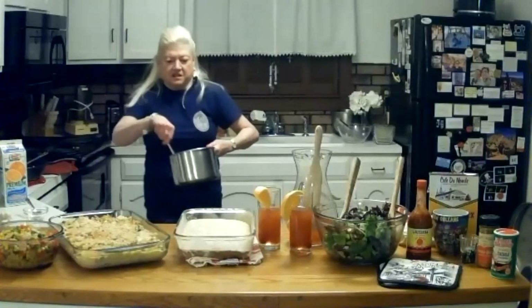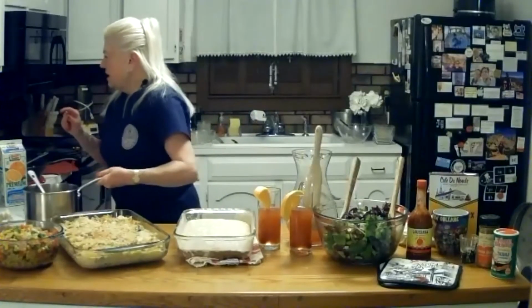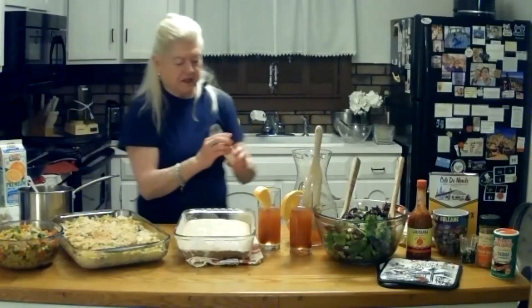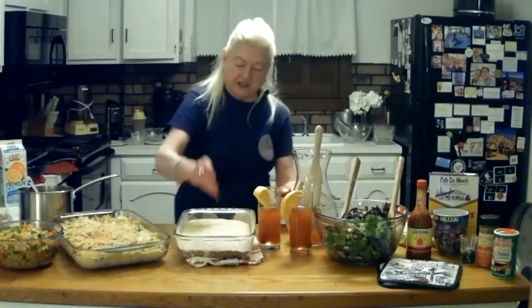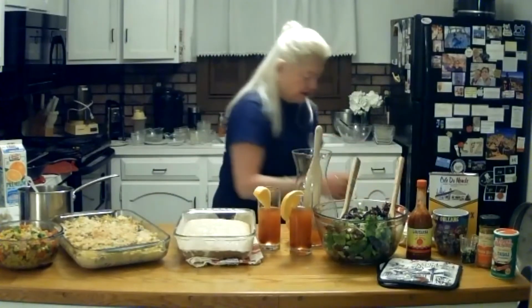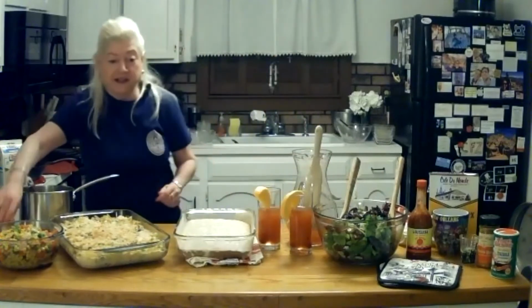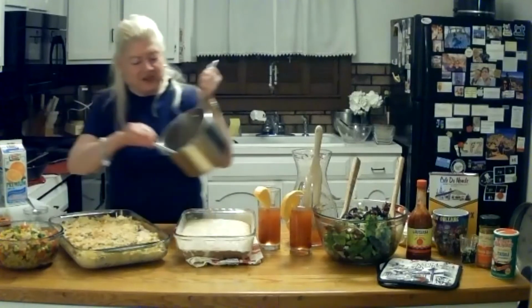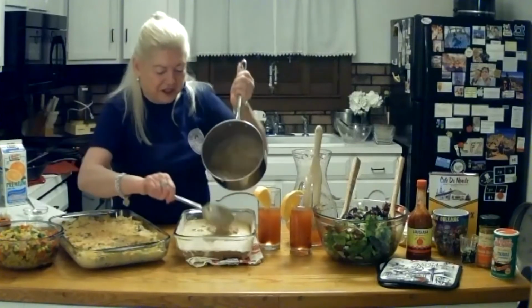Yeah. And so here is actually what I want to do: I want to take a toothpick and just see if it comes clean. Looks clean enough to me. Again, I'm not the baker, right? But that's okay. We'll give it a go.